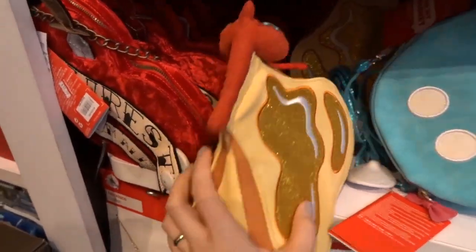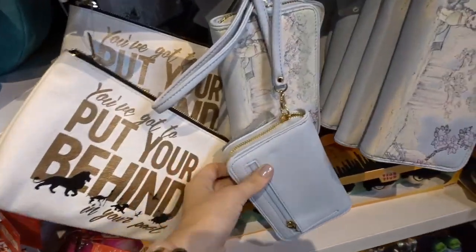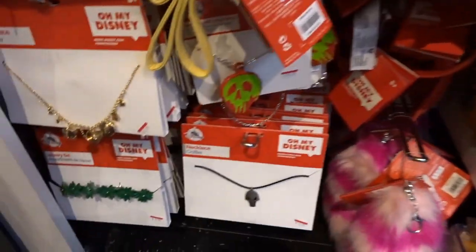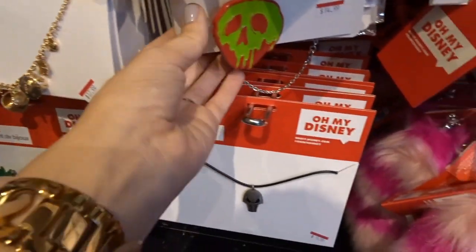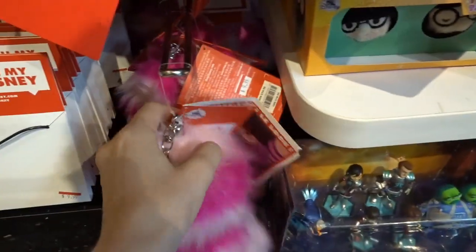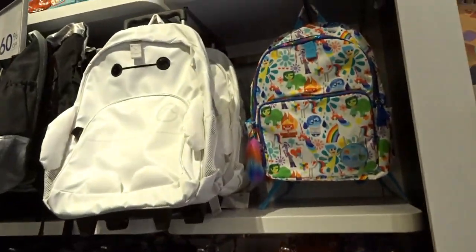Look at these. These are fun. This one's on sale for $20. And wallets and little makeup bags. They have some jewelry and accessories down at the bottom and a little headband. This is all part of that Oh My Disney line, which makes just the cutest stuff. What is this? I don't know, like a bag clip or just a keychain, I guess? And this stuff is all clearance as well.